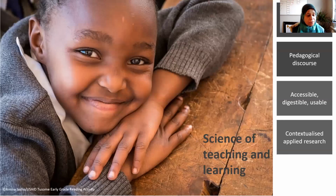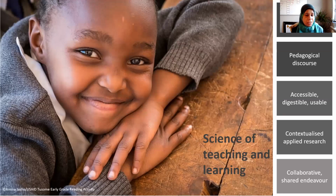So there's a synthesis of evidence about what works, then there's an application or the testing out of it and a generation of that evidence within programs that are live, particularly in Sub-Saharan Africa and Southern Asia, so that that information or that evidence is then made pertinent to the context and to the realities the teachers are facing in different contexts. And then my final point to make here, that this is very much a collaborative, shared endeavor. It is not going back to the drawing board.